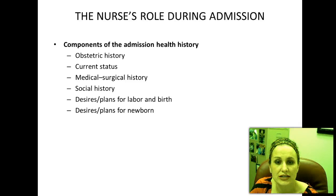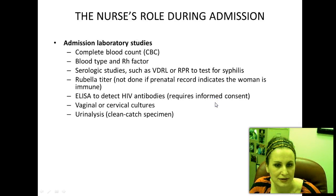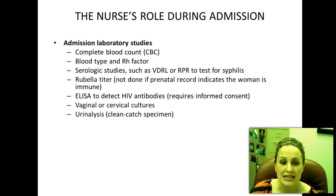Components of the admission history, again, it's going to be obstetric history, current status, medical surgery history, social history, desires and plans for the labor and birth, and then desires and plans for the newborn, going back to the birth plan on both of those. Admission labs. This is at the point where we have already taken the woman back to triage. We have hooked her up to the electronic fetal monitoring. We're watching the baby. We've got her vital signs. We're checking her out. And now we are going to go ahead and do a vaginal check on her and see how far she's dilated, if she's effaced.